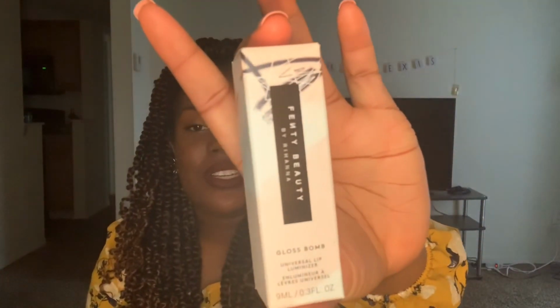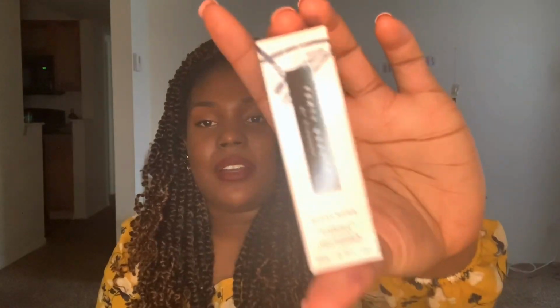So the next product, this is why I wanted the box. I truly wanted this box for one thing and one thing only, and it is this Gloss Bomb. This is a universal lip luminizer, and this is the same packaging as the other products. So let's go ahead and look at it. This is in the color, I believe, Diamond Milk. And this is what it looks like.